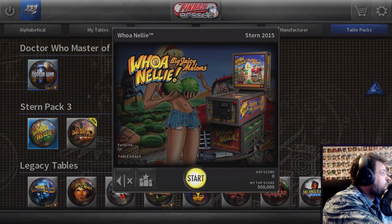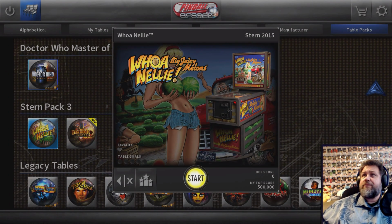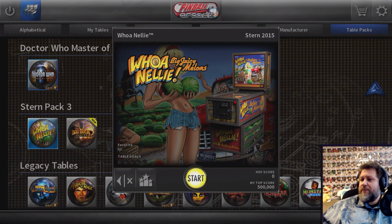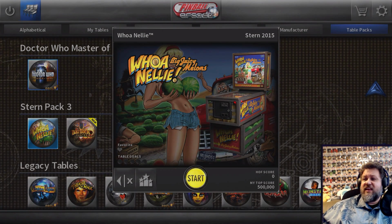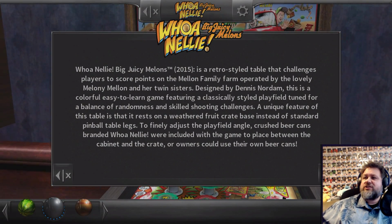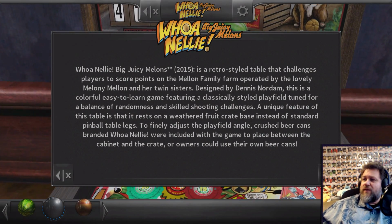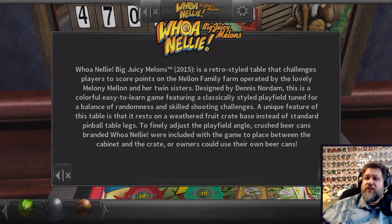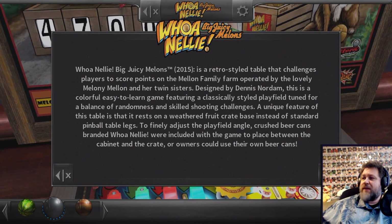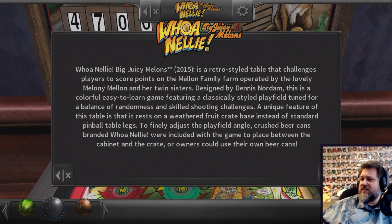And what's funny is I always thought that this was an EM table, an electromechanical table, but it's a solid state table that looks like an electromechanical table. Whoa Nellie, Big Juicy Melons 2015, aka 2011, is a retro styled table that challenges players to score points on the Melon family farm, operated by a lovely Melanie Melon and her twin sisters.